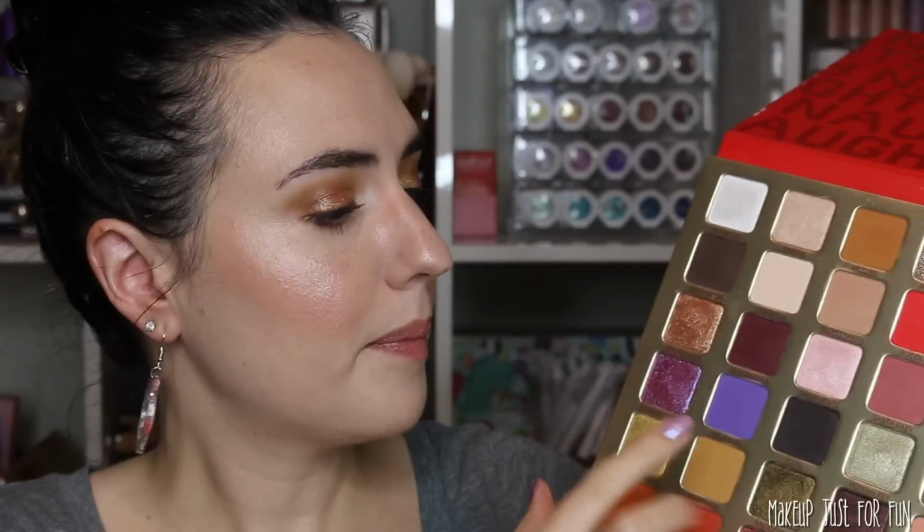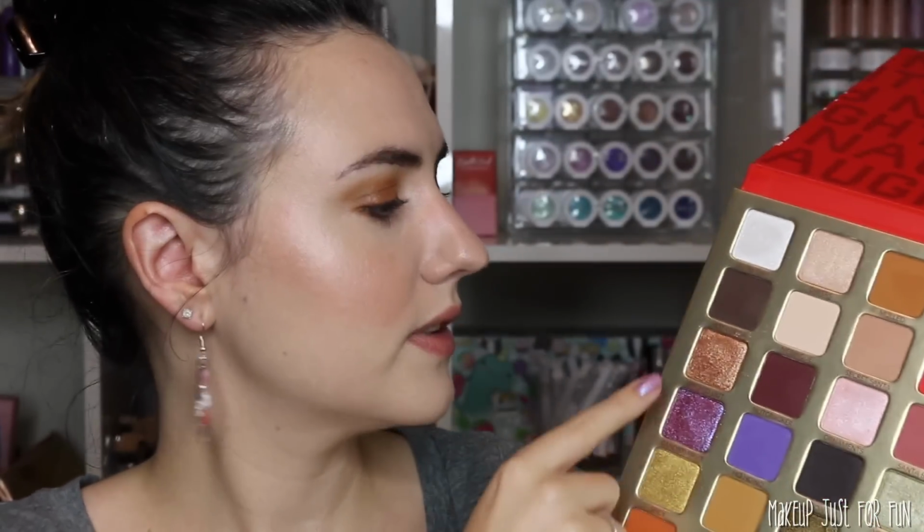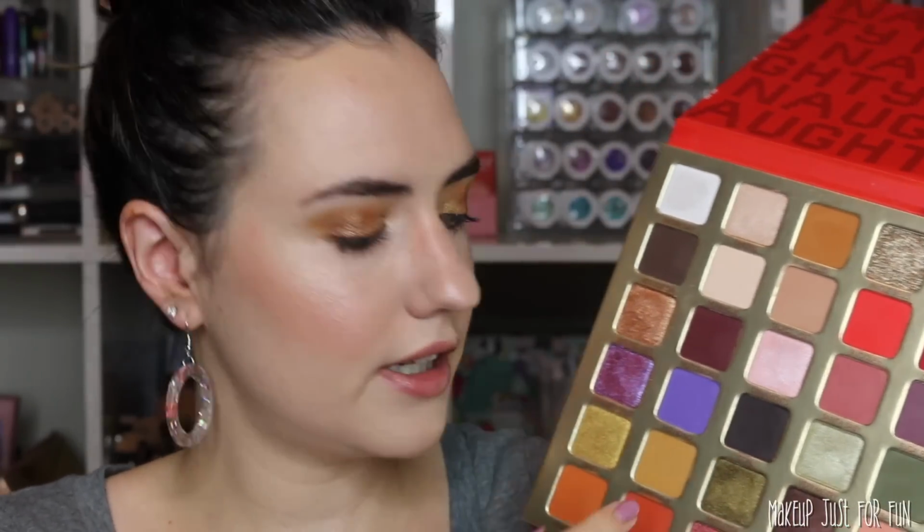I love purple. I'm getting some beautiful purples, rosy tones. I've got a bronze. I love mustard. I've got some beautiful mustard colors. That's what I'm wearing on my eyes today. It gives me Melt Rust palette vibes. It gives me Urban Decay Naked Honey vibes. I love both of those palettes, and this eye look looks like it came from one of those palettes.